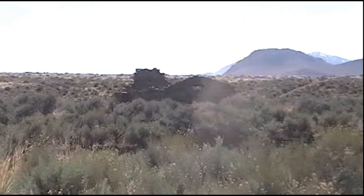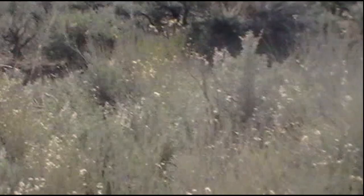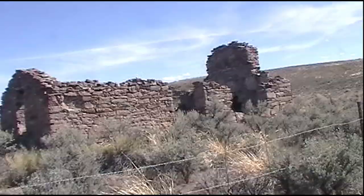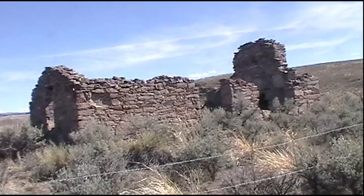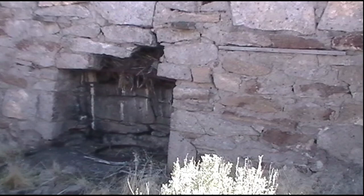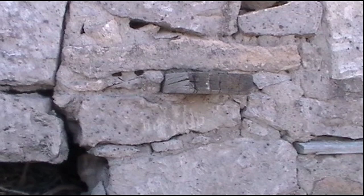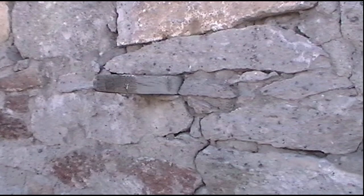After the wild horses, we go take a look at some of the old stone homestead houses that were built out here in the 1800s. The ruins are still standing tall. They're very well built, complete with a fireplace, even a rat's nest in the fireplace. There must have been a sawmill around someplace. We see a little bit of sawed lumber sticking in the rock work.